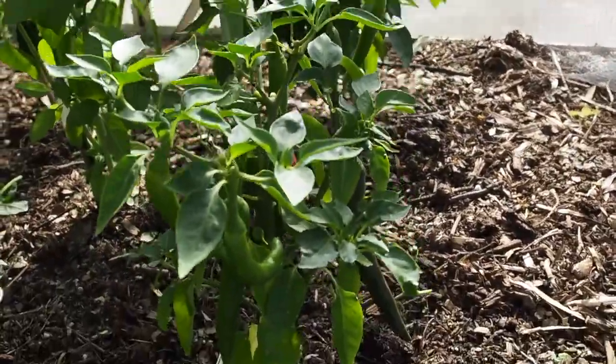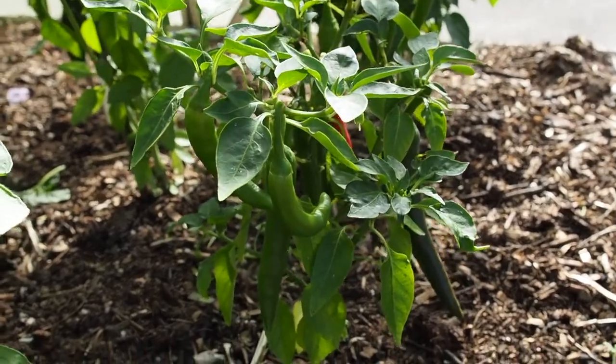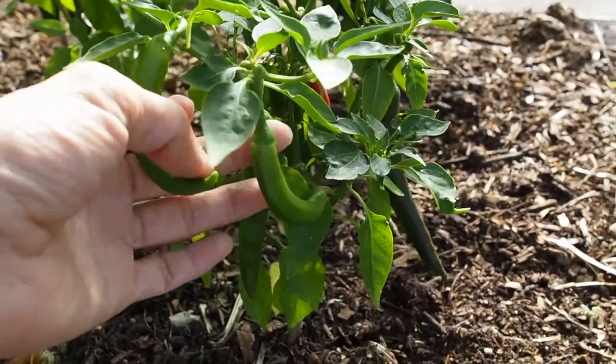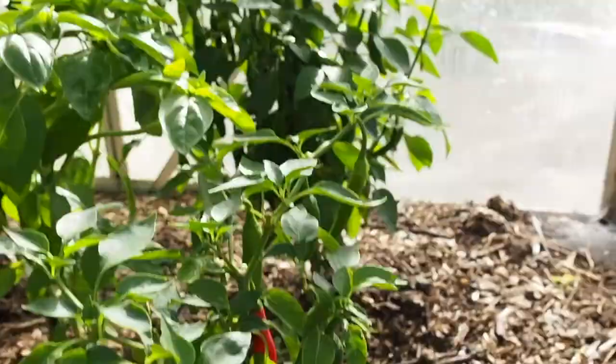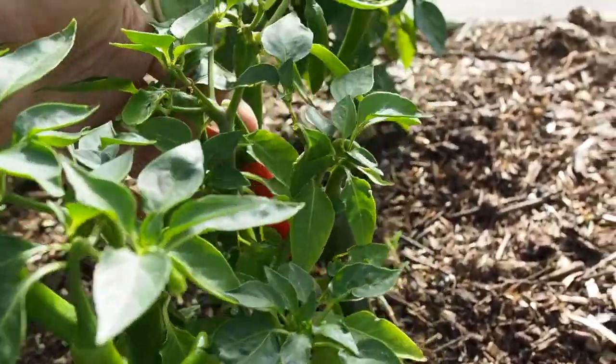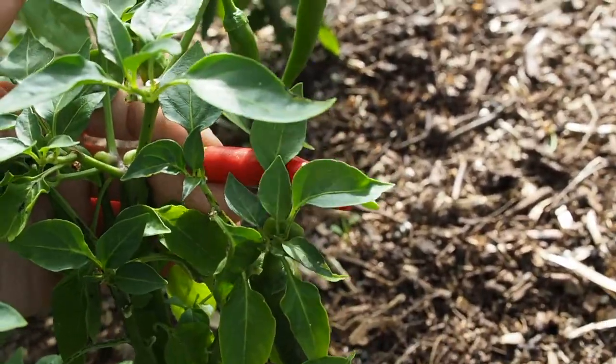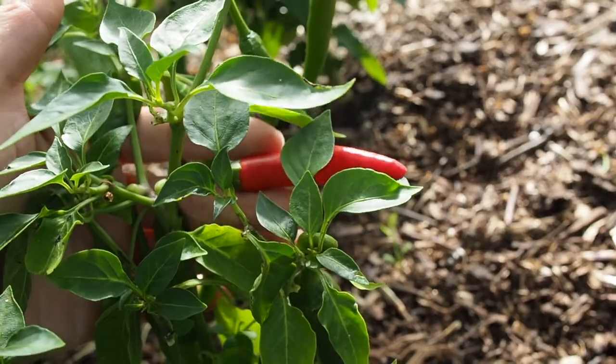So we have two of these Korean Gochus. This one in front is a lot smaller. It got stunted after I sprayed it with neem oil. It didn't seem to affect the one behind it, but I have harvested a couple of peppers off of it already. And there's a red one right behind it that's ready to pick, and that's a nice dark red color.